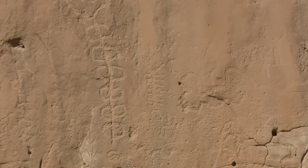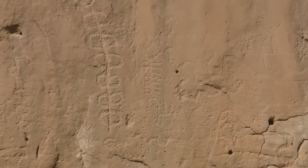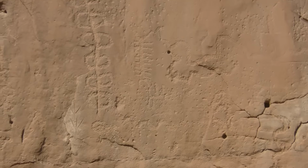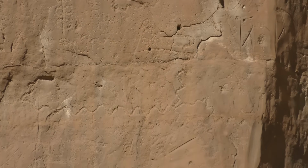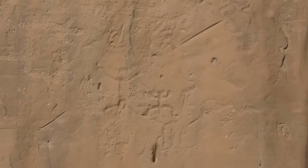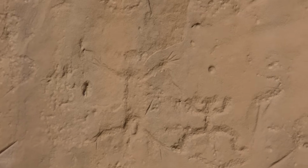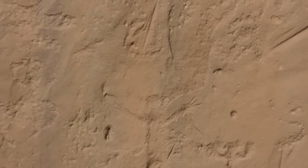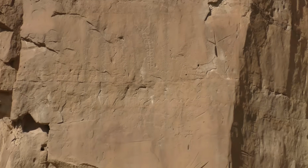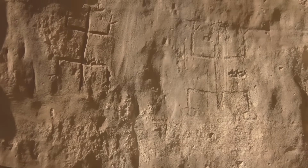These are some of the most significant petroglyphs here, I believe. Some people are really into this. Man in there. That's a nice Jacob's Ladder.